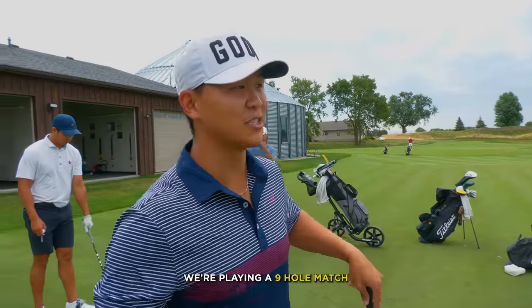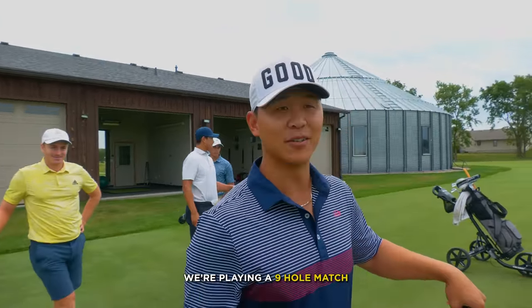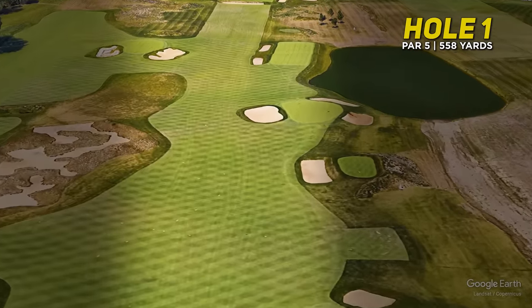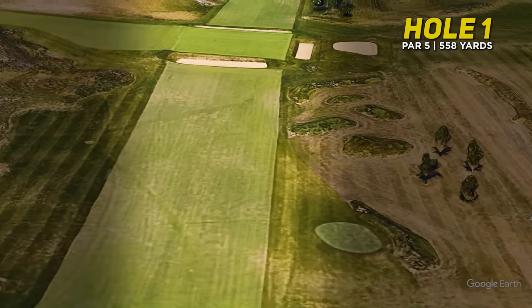All right, first hole here. We actually just made these holes up this morning. You can just play whatever holes out here, pretty much just make up whatever. But it's like 550, 545. We're gonna go straight up the guts. Just a bunker on the right side, a waste bunker on the left. Just gonna go straight up stroke play on this video.